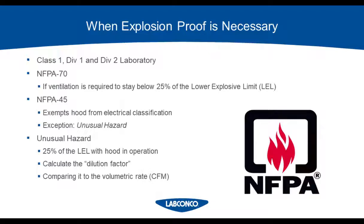NFPA 70, which is the fire protection agency that gives the standards for a lot of the fume hood equipment, they're showing lower explosive limits of 25%, and then NFPA, the Series 45, talks about unusual hazards. So unusual hazards are exceeding that 25% lower explosive limit, and then there's a calculation of a dilution factor, and then comparing it to the air volume that's going to be consumed by the fume hood itself. So there's some various reasons why an explosion-proof hood is needed, and these are those reasons.